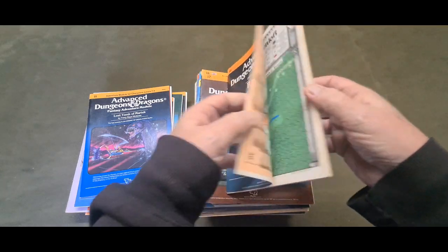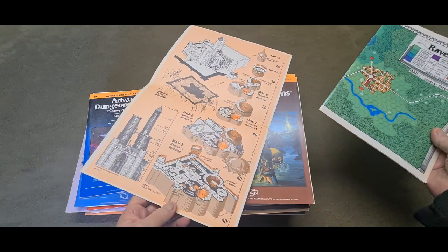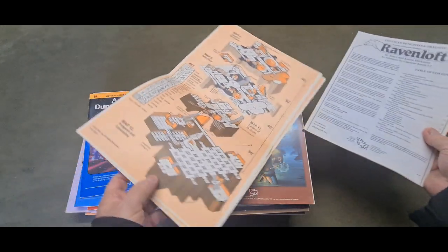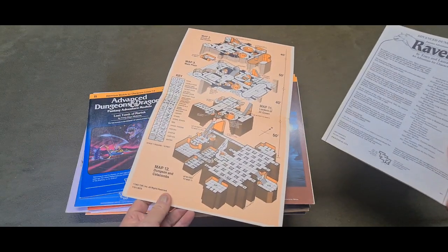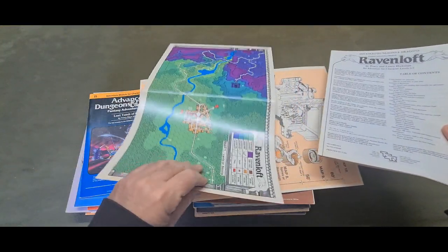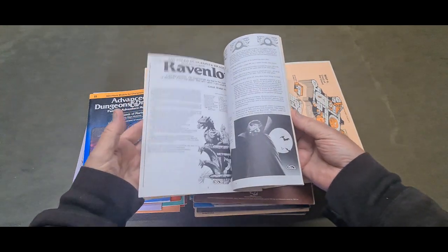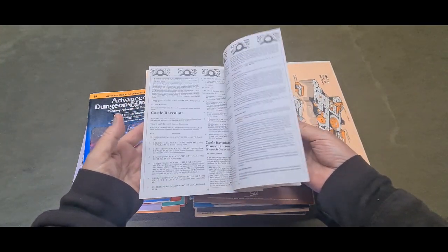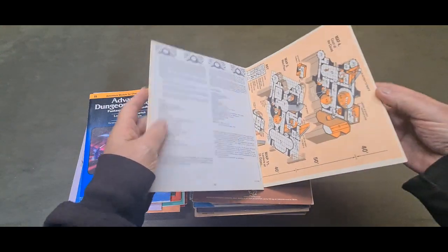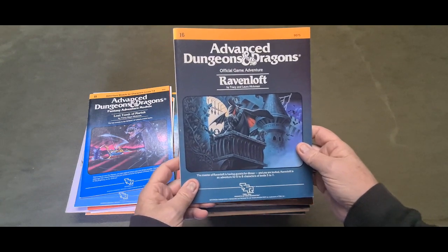And of course that's all Ravenloft was back in the day. The whole sum and total. No massive booklet. The module that started it all.